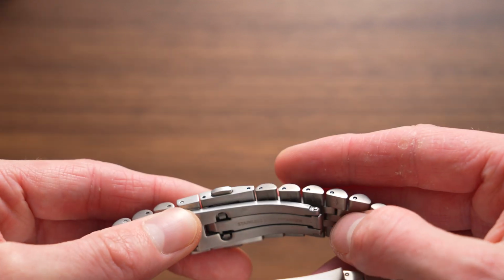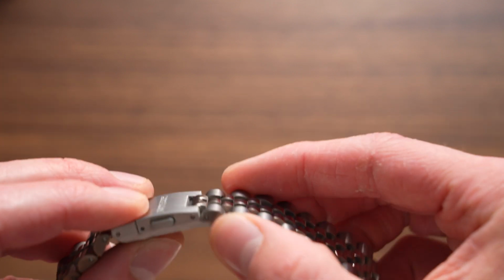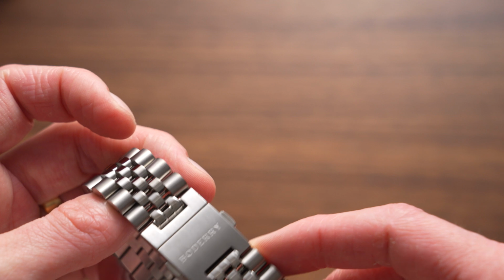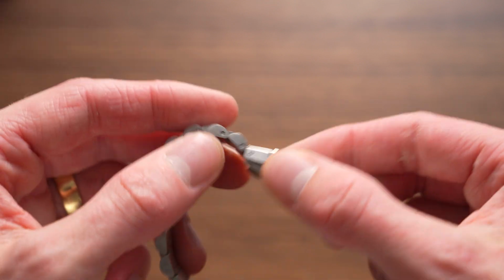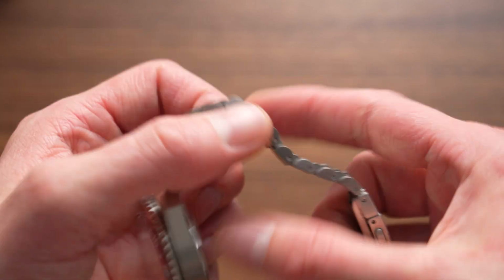Big solid piece of metal. I think some of the bits here are stainless steel. The only side effect with this is I don't think there's any sort of micro adjustments. You will be limited to adjusting in link-sized increments, which is somewhat of a shame, but I mean, for the price, I have seen a lot worse, and at least it is fully titanium.